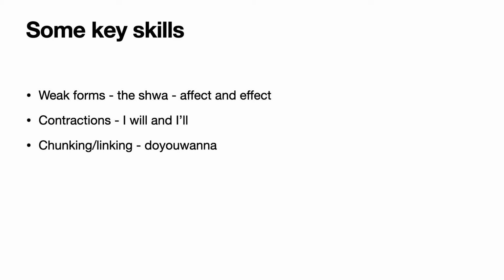Now, third key skill I'm going to chat about briefly is chunking and linking. This is something I've mentioned previously, briefly, where we group words together and we don't say all the sounds slowly and clearly. Obvious example for you here is something you probably learnt quite early on. We don't say do you want to, we say do you wanna. And what we're doing there, we're chunking those words together, we're treating them not as 4 words, do you want to, but really 1 word.